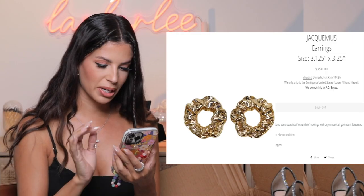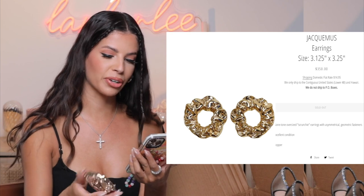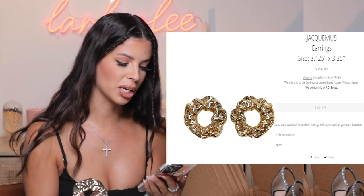I bought this pair of earrings that I saw and I was very excited. Ooh, it's nice. It comes in this little black velvet bag. These are by Jacquemus, which is one of my favorite designer brands. Oh, these are a lot bigger than I thought. I thought these were so small. Oh my God, I thought these were so small. So these are going to be an interesting journey for me. I got these for $350, which by the way are not cheap. She totally put the inches on there and I just failed to read, which is very Larlarlee.